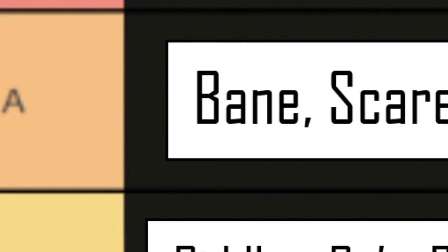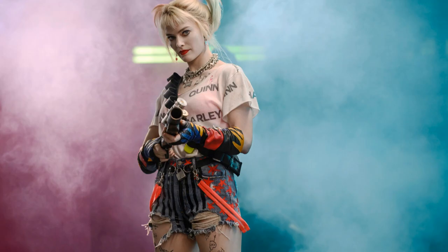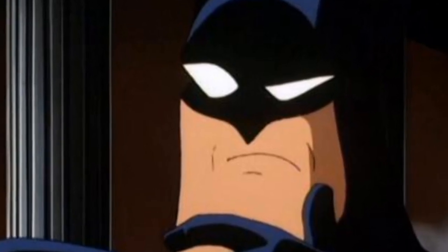In the A tier are Bane, Scarecrow, the Court of Owls, and Harley Quinn. Not all of the characters in this tier are villains anymore, but they have all been antagonists at some point in time. They're also all extremely dangerous, especially Bane and the Owls. These villains have put Batman in particularly difficult situations, forcing him into complex dilemmas.